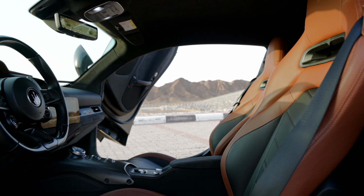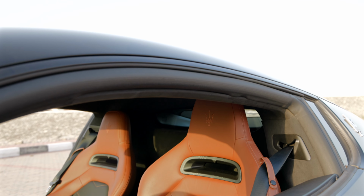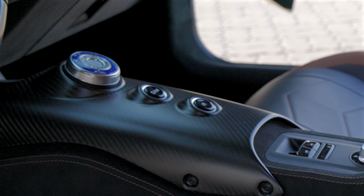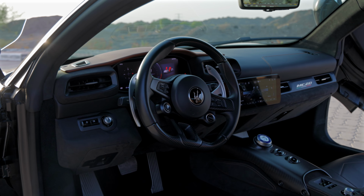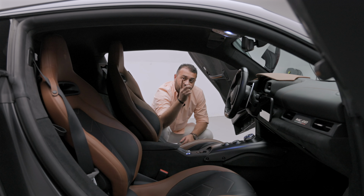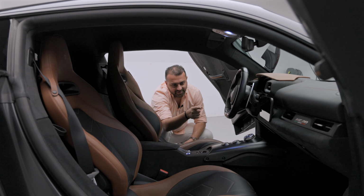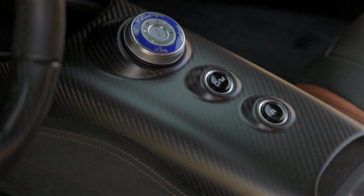Beautiful new interiors on the Maserati MC20. I'm loving these leather seats which are inspired by previous generation Maseratis. We also have carbon fiber on the center console and on the steering wheel, which I like. Alcantara on the doors and roof liner again looks beautiful in my opinion. Brand new center console knob inspired by the Rolex Yachtmaster.